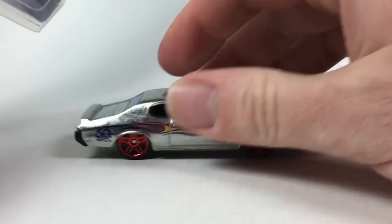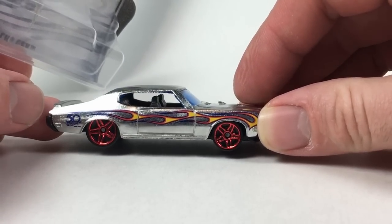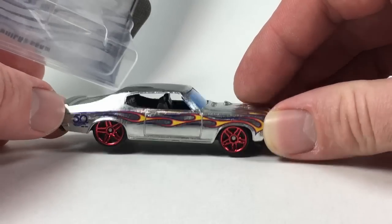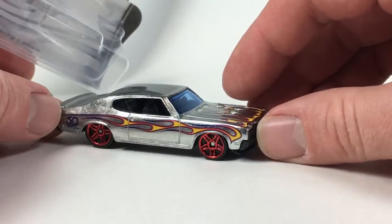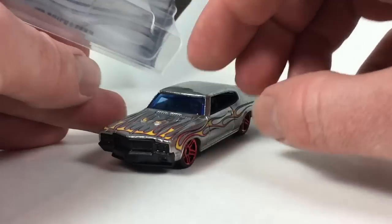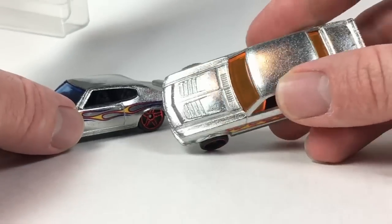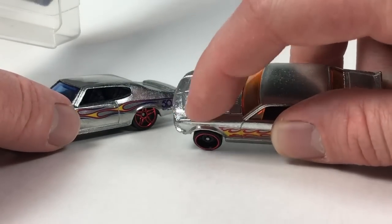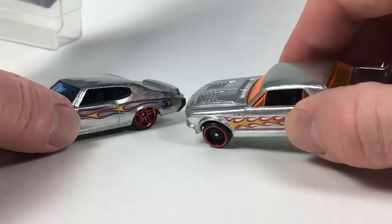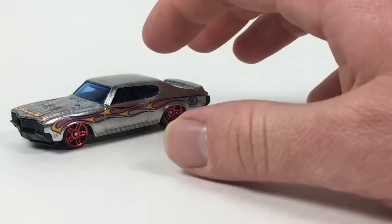Pull that one out. Here's its package. This one you've got some chrome red rims, the 50th anniversary logo in kind of a bluish color. You get a dark blue windshield, flames on the hood and on the sides. And I'm guessing, just looking at it, the reason this Mustang doesn't have flames on the hood might be because of the texture on the hood of this car. I could be wrong, but no flames on the hood on that one. Looks like the rest of these are going to have flames on the hood.